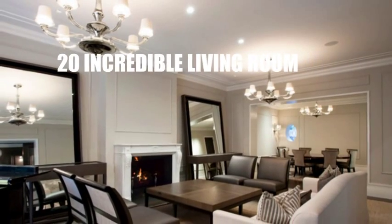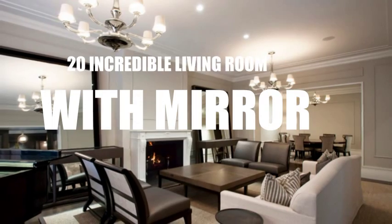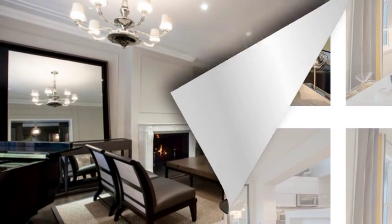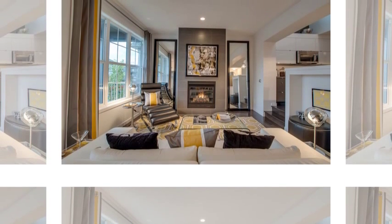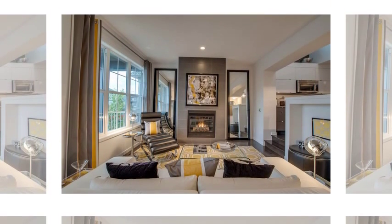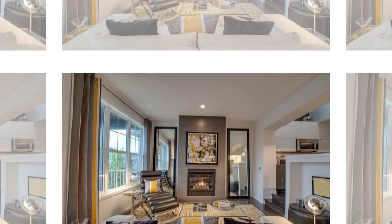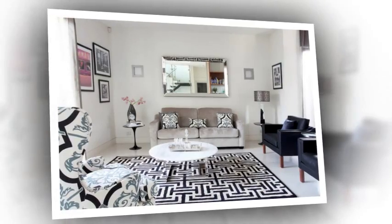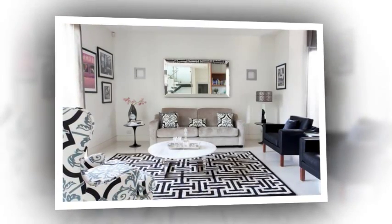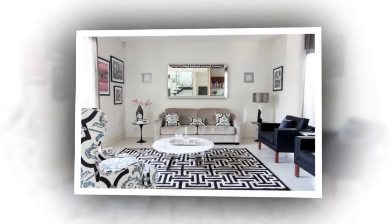20 incredible living rooms with mirrors. Mirrors make the living room appear spacious, just like these spaces in the list. Mirrors create a certain illusion depending on how you actually use them in home design. In today's home designs, designers are considering more mirrors in the house since it usually magnifies small spaces and allows people to think that a certain space is bigger than it actually is.